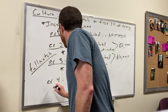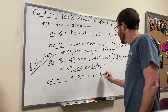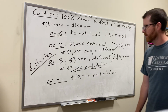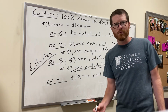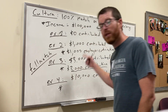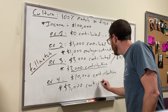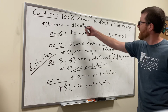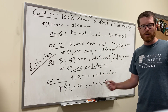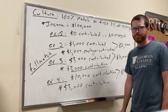If you go any further with this, then the match just basically peters out. So if you decide you're going to do $10,000 in your 401k contribution, by the way, we're going to talk about something called a 457B. This is how much I do, $10,000. For me, if I was going to do this at this company, I would only get the $3,000 employer contribution on top. So once you've hit the 3% here, you've basically exhausted the benefits that the company is giving you. And so you would have $13,000 in contributions.